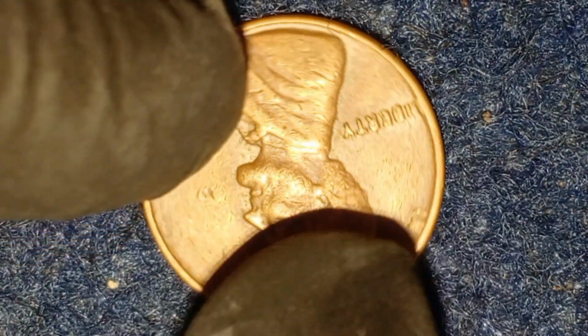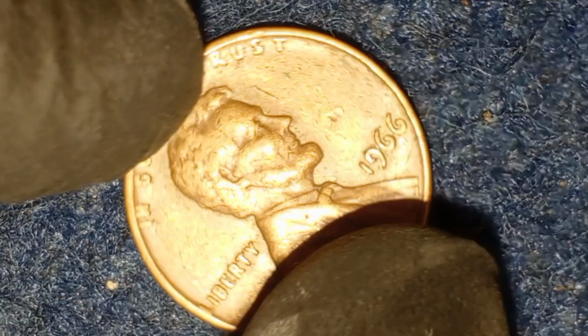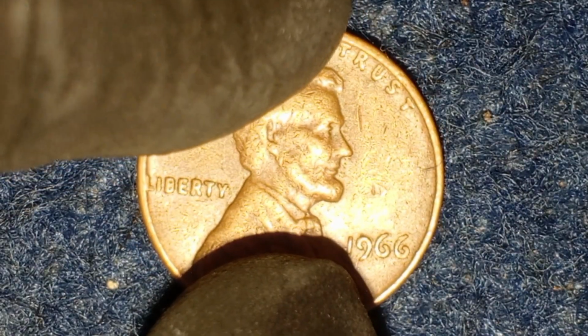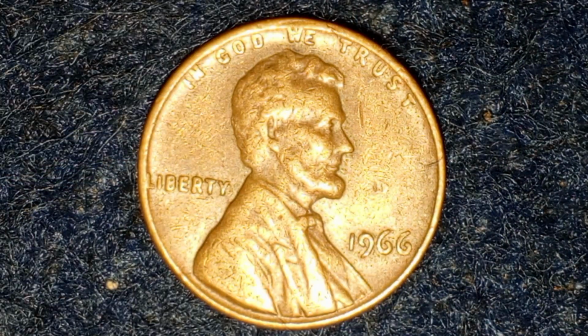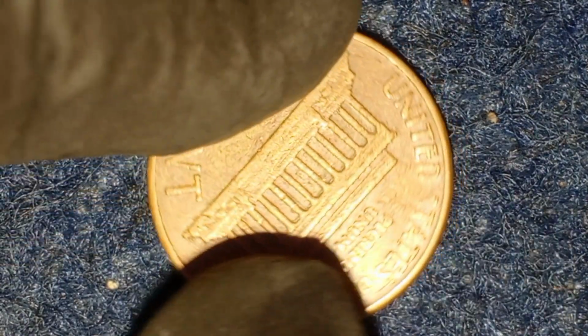Now here's where things get exciting. While most 1966 Lincoln pennies are common and worth face value, a few have unique errors and traits that make them highly valuable. These error coins are what collectors go crazy for. Let's look at some of the rarest and most valuable types.